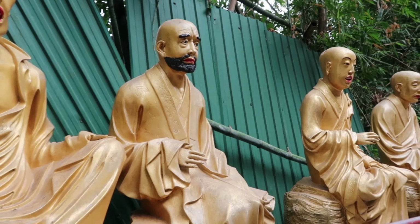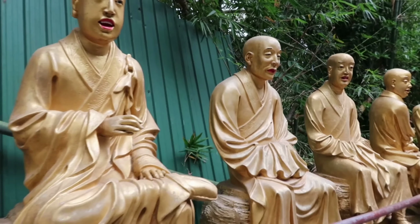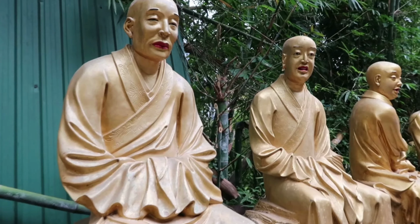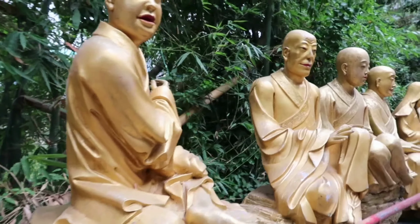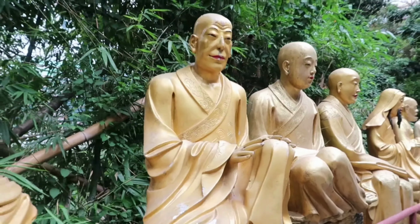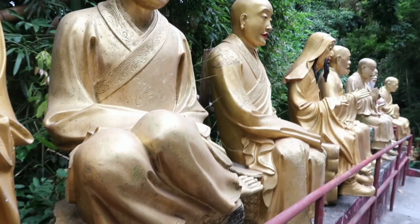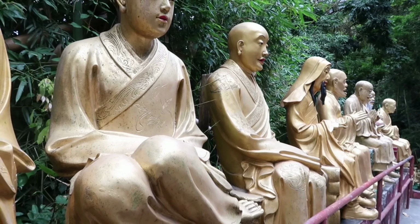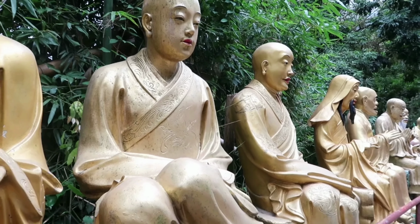Let's find out who among these Buddhas is the most handsome. Can you pick one? I think they are all the same handsome Buddhas.